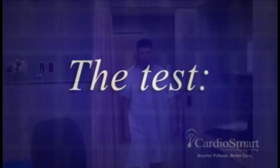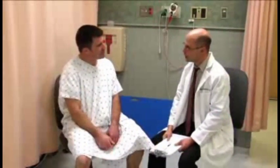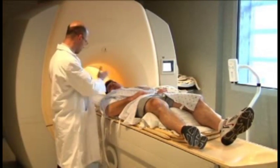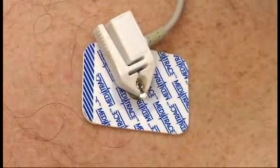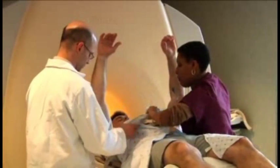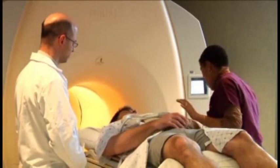The test. The actual test will take approximately 1.5 hours. You will change into a gown and remove all metallic objects, such as watches, jewelry, and belts. Electrodes will be attached to your chest to monitor your heart rhythm. You will lie down on an imaging table and a special imaging coil will be secured over your chest. You will then be moved into the MRI scanner. Your head will be inside the scanner.